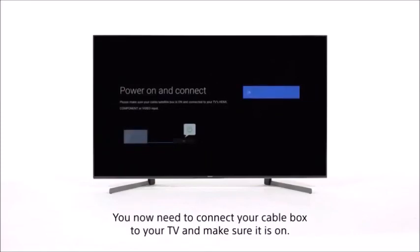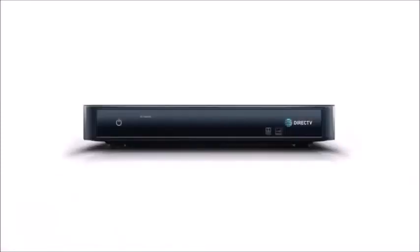The absence of HDMI 2.1 might rub some hardcore gamers the wrong way though. In any case, this is a solid TV, and I would advise anyone to take a look at it, especially now that the price has come down.